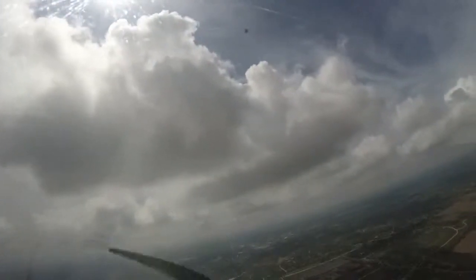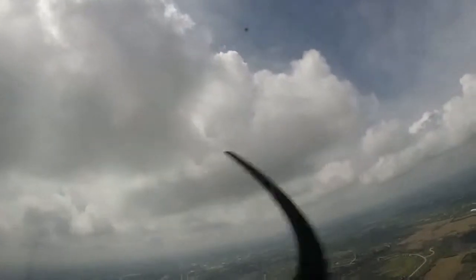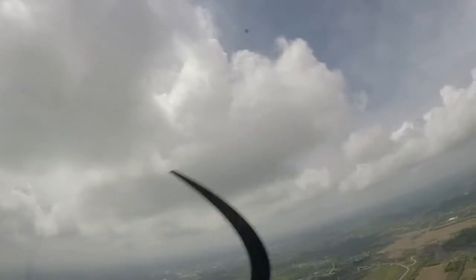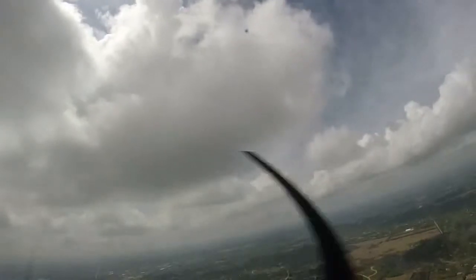Not too much. You're in the turn, so get off the rudder. Rudder is only used when you enter the turns or leave the turns. Those are the only times you're changing the lift. When you change the lift, you cause the induced drag, so you use the rudder. Okay? So when you're in the turn, the plane is stable. We're just going to keep turning.